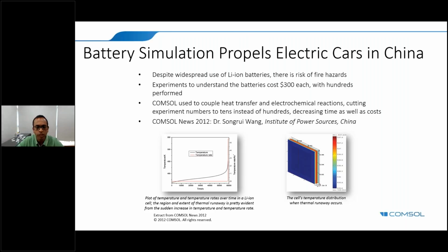This is a case study from the Institute of Power Sources at Tianjin in China, and they work both with battery packs as well as with individual cells. And in this particular project, they wanted to check for battery safety, and cell safety, as a matter of fact. So they wanted to analyze cell safety and simulate the behavior of cells at various operating conditions. So they used COMSOL, like I mentioned earlier, for a full electrochemical analysis coupled with heat transfer and fluid flow.